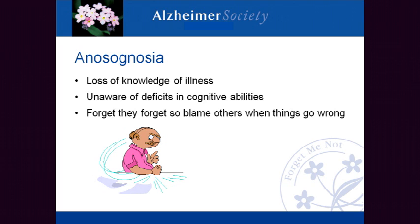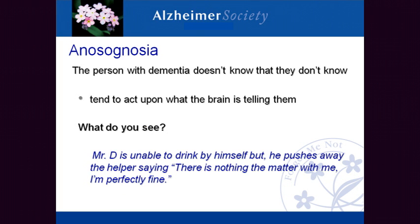And so with agnosia, they often blame family members or people close to them, the people that are trying to help the most, and that can be frustrating for sure. So a person with agnosia tends to act on what their brain is telling them. They tend to lose their filters.